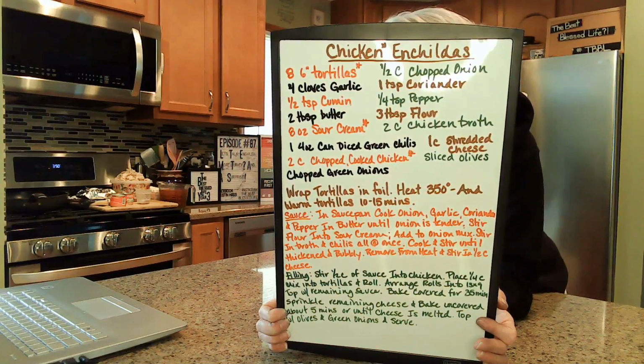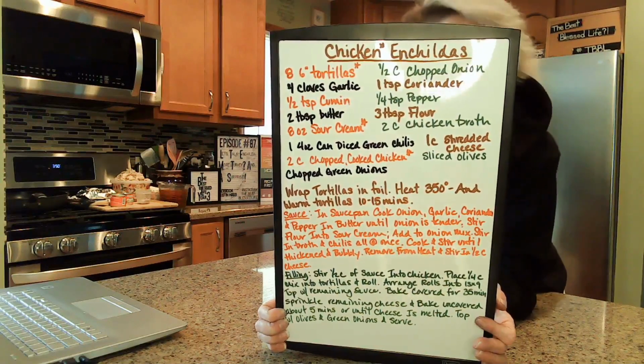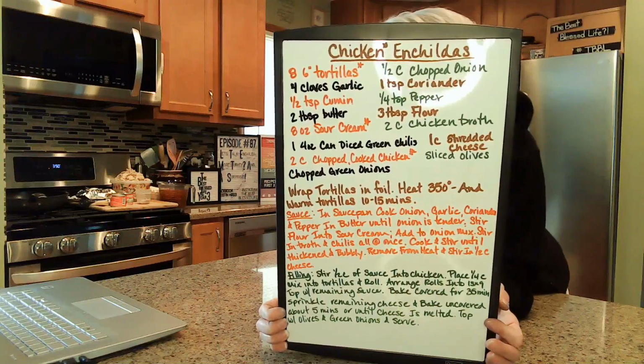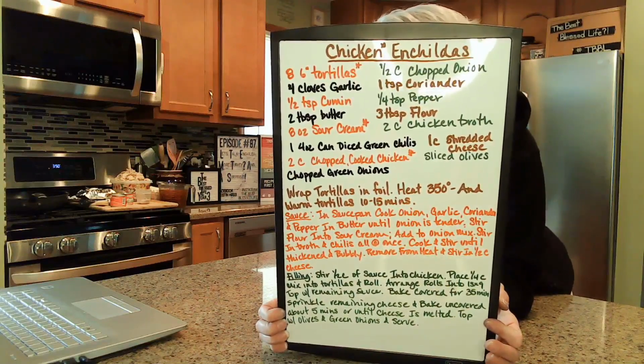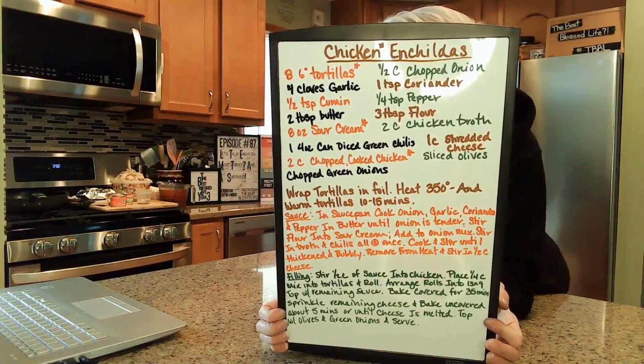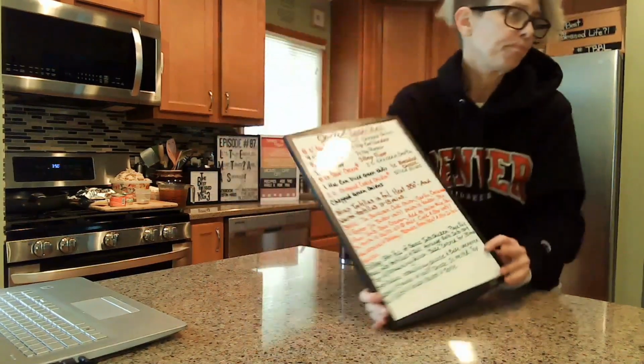Remove from heat and stir in half of the cheese, or a half cup, whichever you want to look at it as. For the filling, you stir a half a cup of the sauce into the chicken, place a 1/4 cup of the mix into tortillas and roll. Arrange rolls into a 13 by 9, top with remaining sauce. Bake covered for 35 minutes, sprinkle with remaining cheese, and bake uncovered about 5 minutes or until cheese is melted. Top with the olives and green onions and serve.